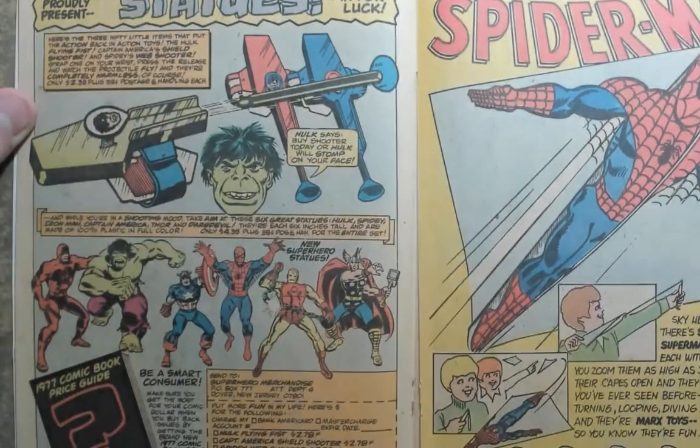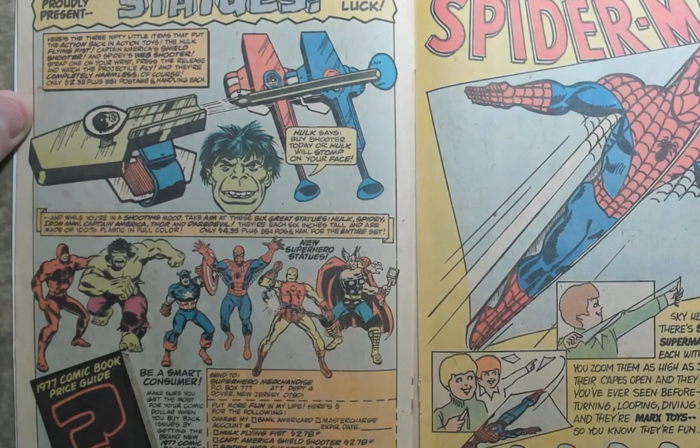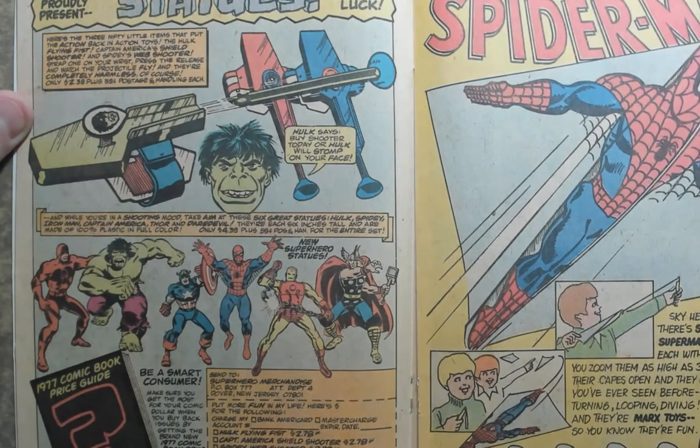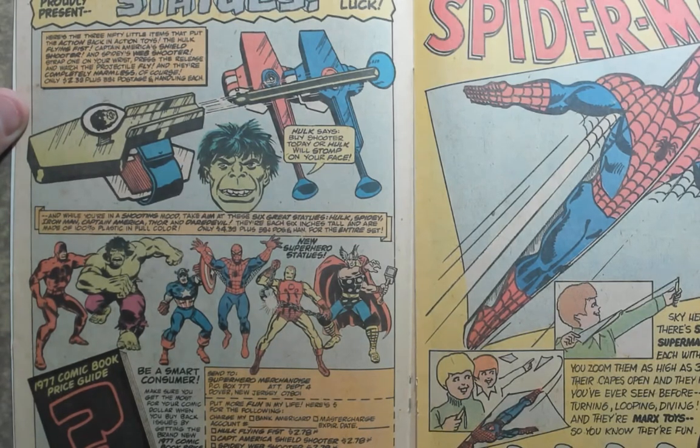Be a smart consumer. The 1977 comic book price guide. Can you guess our mystery cover? Make sure you get the most for your comic dollar when you buy back issues by getting the brand new 1977 comic book price guide. Only $7.95 plus 50 cents postage and handling. And it's worth every penny of it.